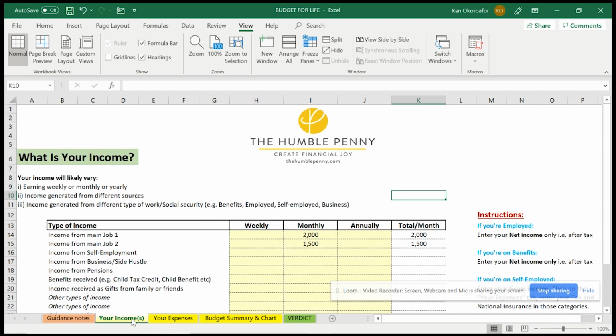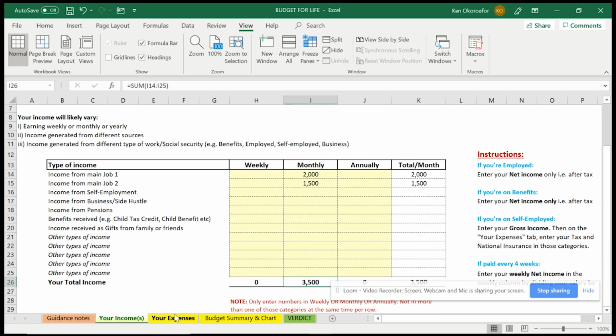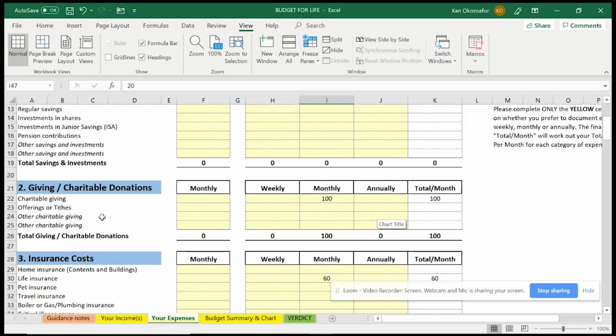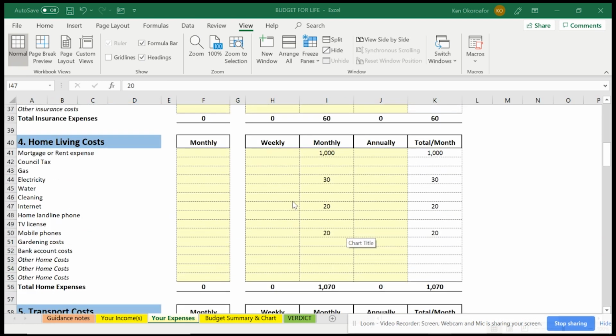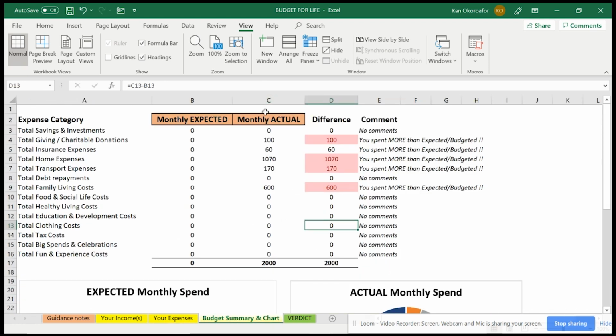So here we've got an incomes tab. Let's say you're in a relationship where one person makes £2,000 a month, one person makes £1,500 a month, total £3,500. And you've got expenses here, by categories: giving, insurance, and so on. I've put some numbers in just to make this easy. Let's say you pay a mortgage or rent of £1,000, plus electricity, gas, internet, and so on. This summarizes all your expenses. Let's say all your actual expenses were £2,000 a month.